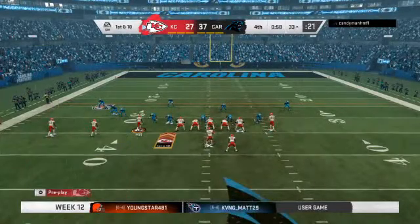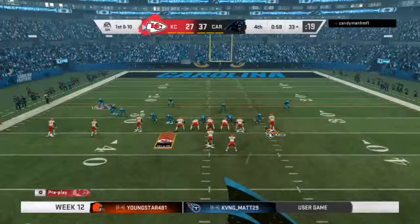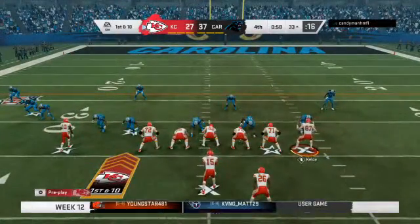Attack! Come on, baby. Let's see what you got. Mike 9. Hey, we gotta get to that.